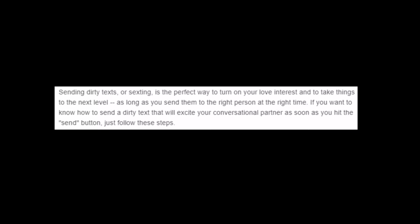If you want to know how to send dirty text that will excite your conversational partner, or because I would hope you'd be more than conversational partners at that point. Because once you're in the conversational partner zone, that sounds like they're just classmates trying to figure out biology. As soon as you hit the send button, just follow these steps.